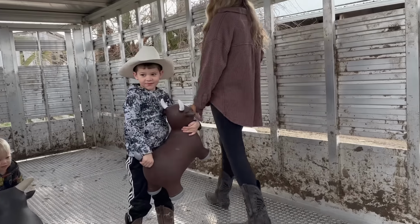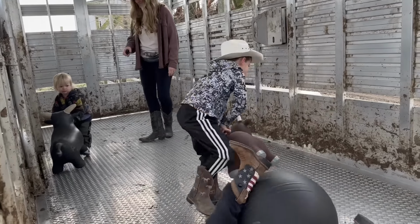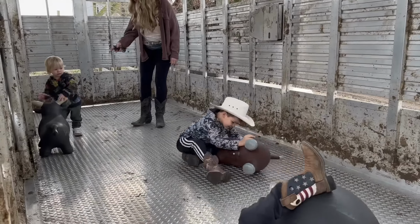Actually, this is the cleanest this trailer's ever been, since it was brand new. Get him! Get him! Watch out for the horns! Watch out for the horns! Wow! Did you see me kick the bull? I saw you kick the bull. Alright, we treat our animals a little nicer than that. Don't get him in the mud!